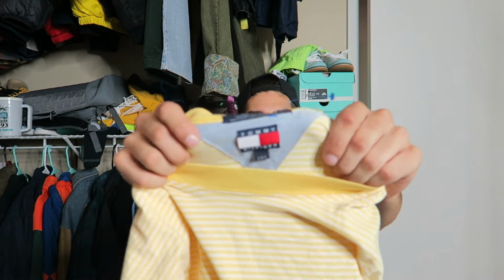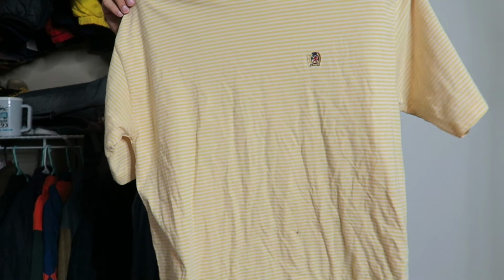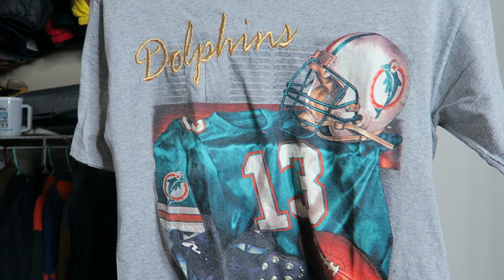You like how I threw that Supreme in so that way you couldn't just skip to the Supreme? You know, yeah. Got this vintage Tommy Hilfiger. See, vintage tags. With the yellow and white striped crest on the left. Vintage Dolphins embroidered with Dan Marino on it. Nice embroidered gold. Got a 1995 Dolphins vintage.